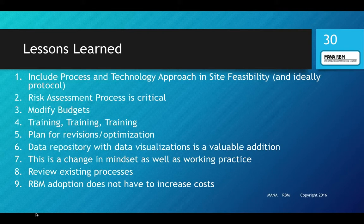This is a change in mindset as well as working practice. So we are moving from paper to technology, and that's a change for everybody. And so we have to keep reminding each other that we need to call each other when we make mistakes, and we need to make sure to support the teams as they make this change to different methods, different tools.